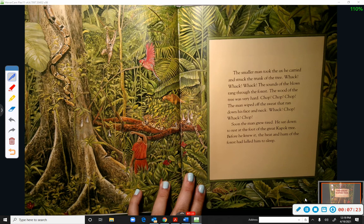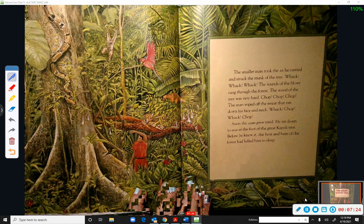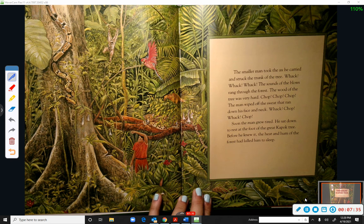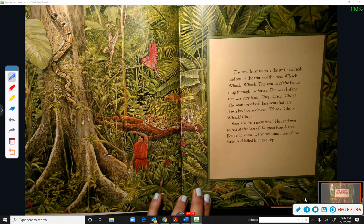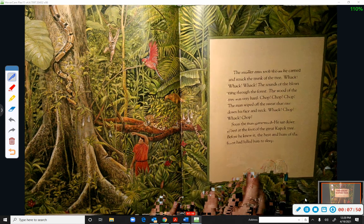The smaller man took the axe he carried and struck the trunk of the tree. Whack, whack, whack. The sounds of the blows rang through the forest. The wood of the tree was very hard. Chop, chop, chop. The man wiped off the sweat that ran down his face and neck. Whack, chop, whack, chop. Soon the man grew tired. He sat down to rest at the foot of the great kapok tree. Before he knew it, the heat and the hum of the forest had lulled him to sleep.